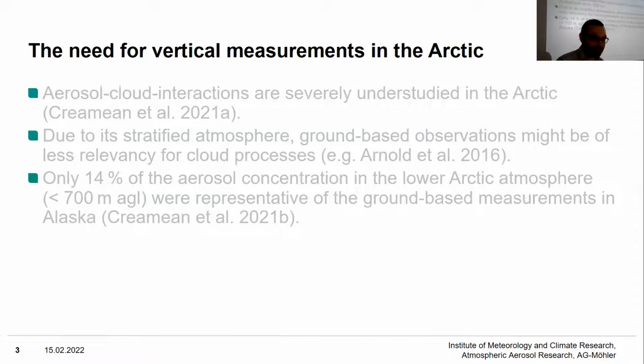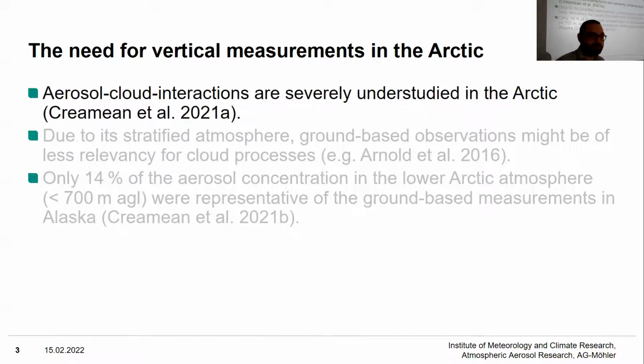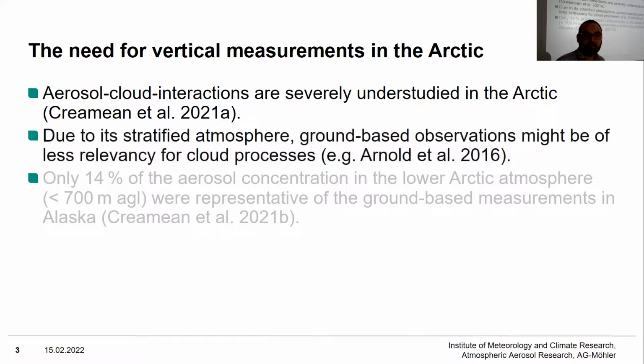And for this specific measurement platform, it's needed to motivate why we need vertical measurements, especially in the Arctic. So at the moment, aerosol cloud interactions, so INPs and also CCN, cloud condensation nuclei, how they work is severely understudied in the Arctic. And also because the Arctic has a very stratified atmosphere, you need to compare ground-based measurements to the actual measurements on cloud height, for example. And so therefore it's a question how reliable measurements on the ground are for the actual clouds in the air.